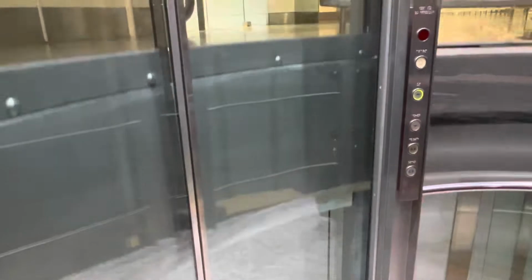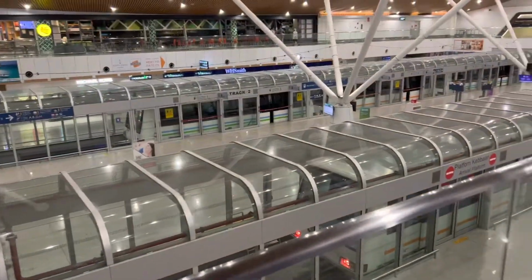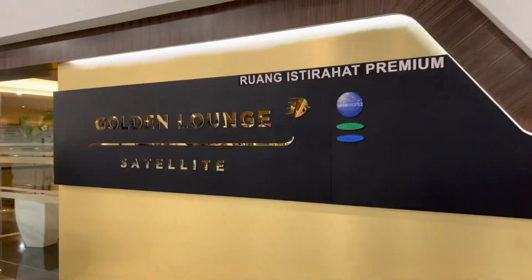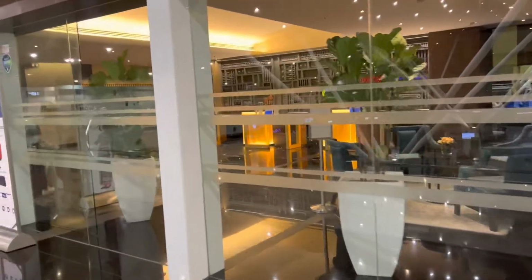Now let's head over to our lounge, which is on the second floor of the satellite terminal, which you can access via the lift here or through the escalators on the sides. Here is what the train station would normally look like if we could take it, and on the end over there is the Golden Lounge at the satellite terminal, courtesy of Malaysia Airlines.